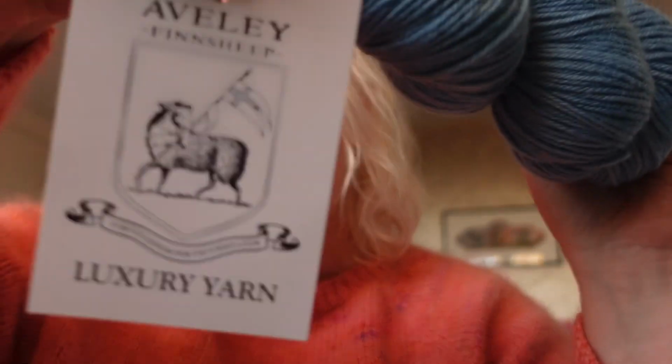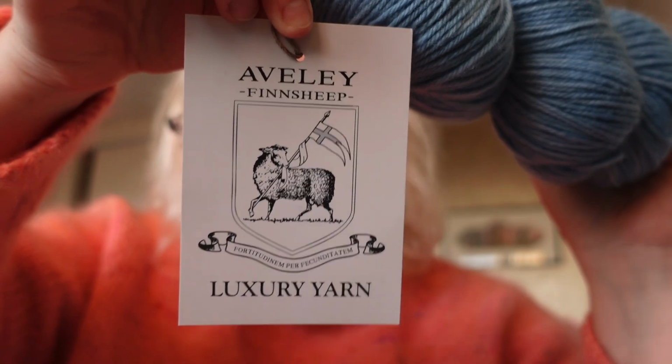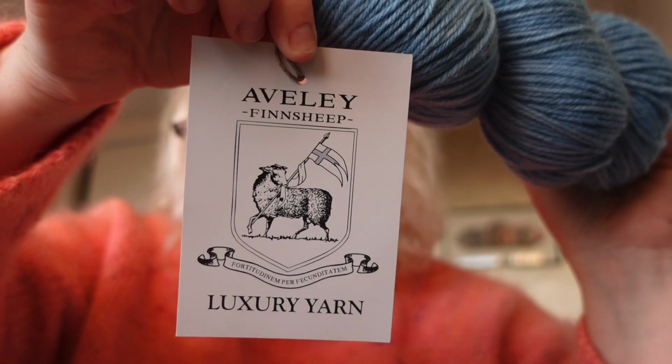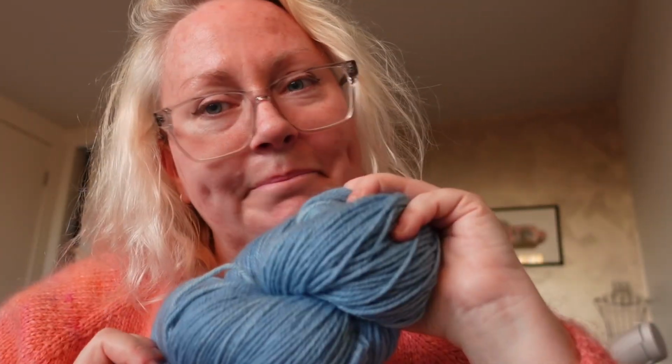So this is the name of the company, Aveley, rare breed of Finnsheep, and this 200 gram skein has 316 meters approximately. So it's all grown, processed and dyed naturally by them.